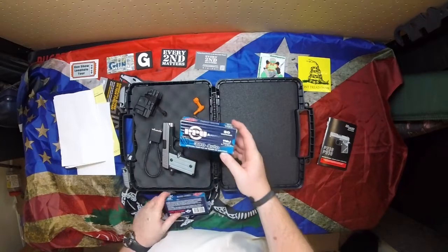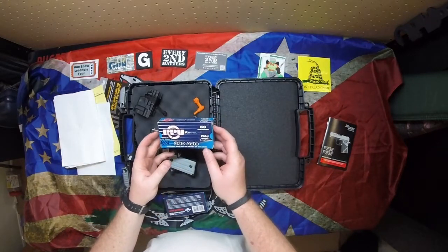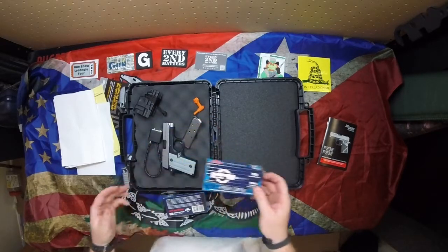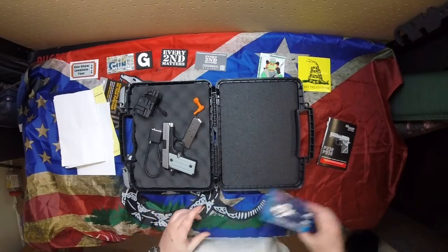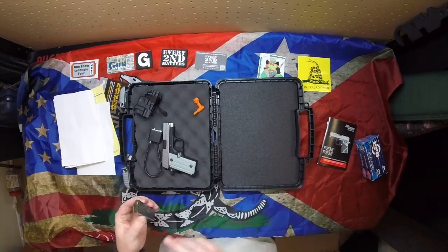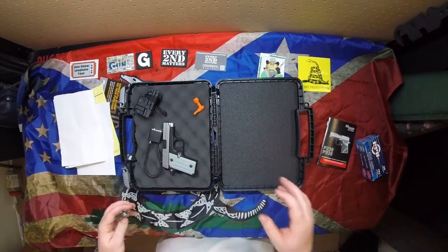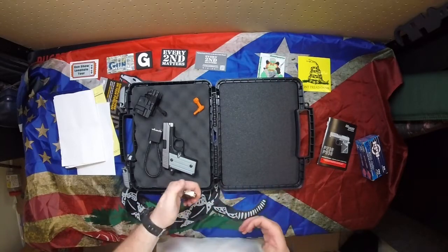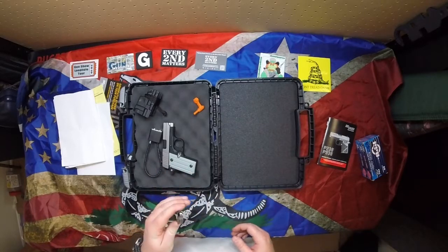I put 100 rounds of PPU 94 grain full metal jacket through it, and I had no issues with it at the range. The only issue I had was the night I picked it up, broke it down, cleaned it, and put it back together. Then once I started playing with the magazine, loading it and using my thumb to push the rounds out, unloading it, testing function.